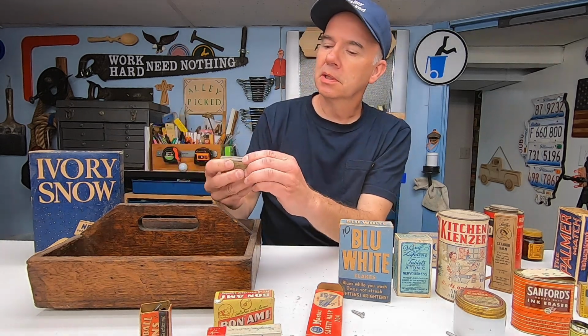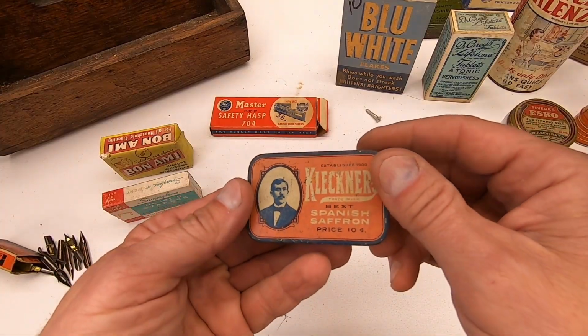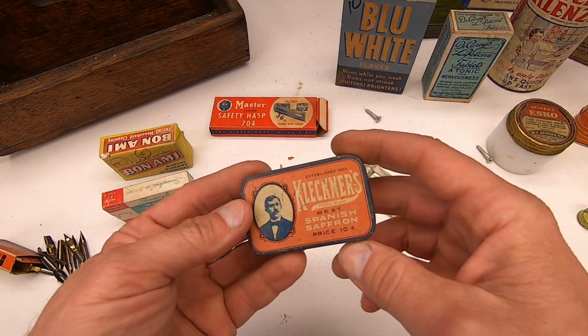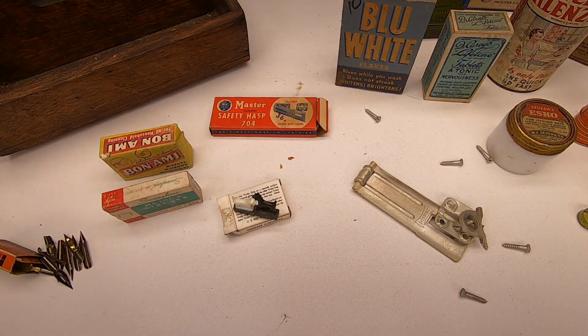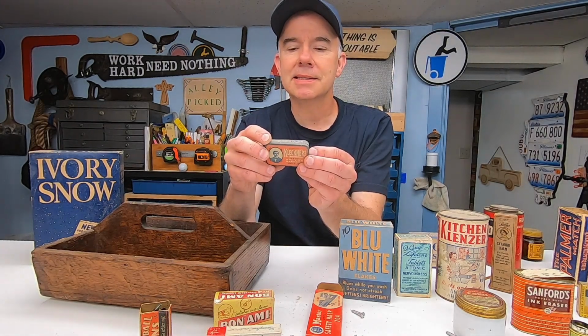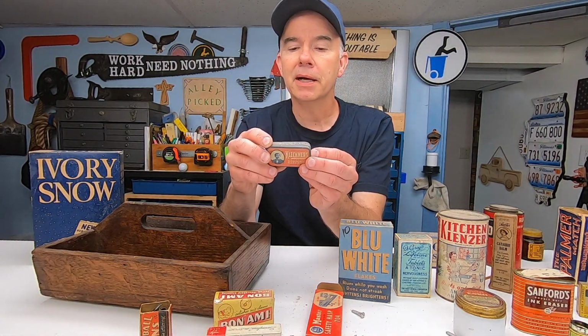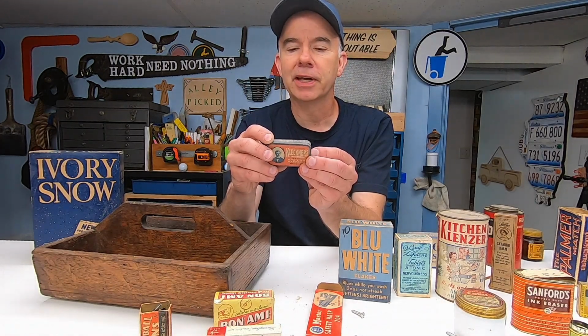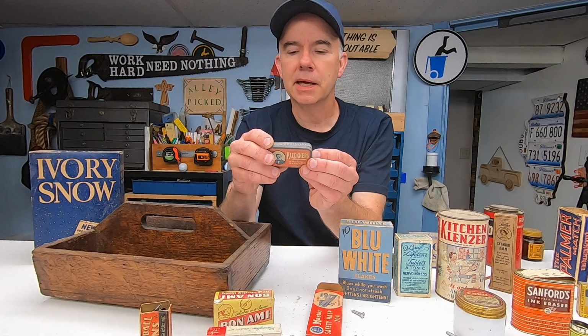Two more items. This is Kleckner's Spanish saffron. Price 10 cents. For useful premiums. This box contains the finest selected crop of Spanish Valencia saffron, guaranteed pure and packed under clean and sanitary conditions, used by particular people for flavoring in cooking and baking.